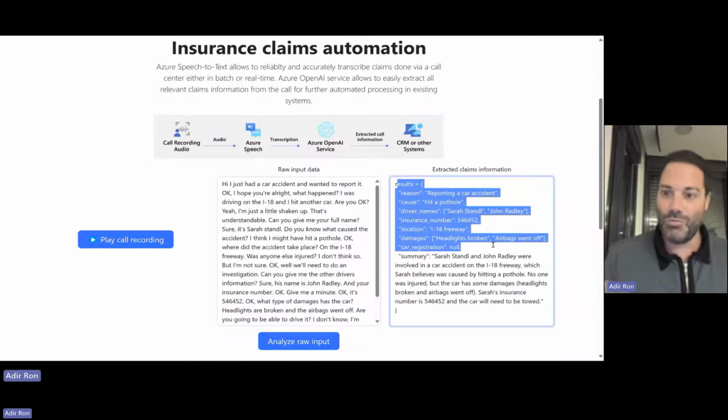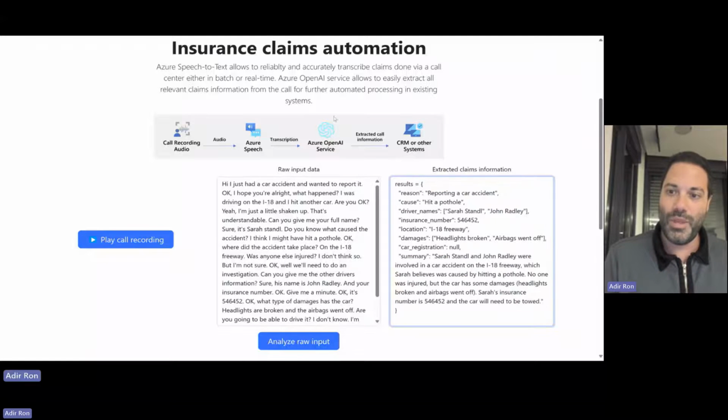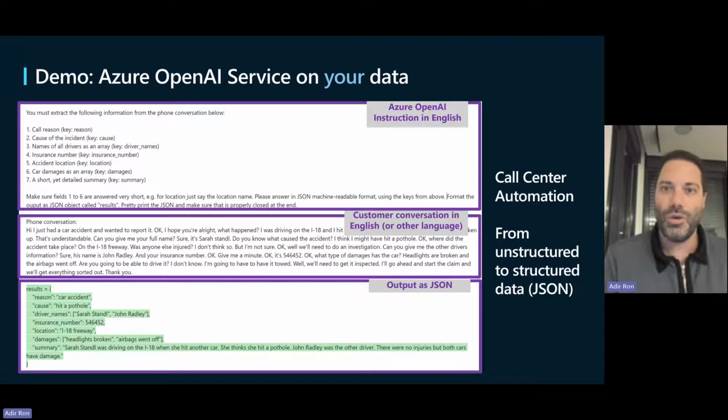Now that seems cool, right? But there are a lot of unstructured to structured APIs out there. What is most interesting here is that the actual instructions were written in English as well. And this is where I think the power of OpenAI really shines, because it's not just about the end result, it's about the process itself. So you can see here what actually made that magic. It was not code. Everybody could do this. Even an intern can do this as long as you understand the process.